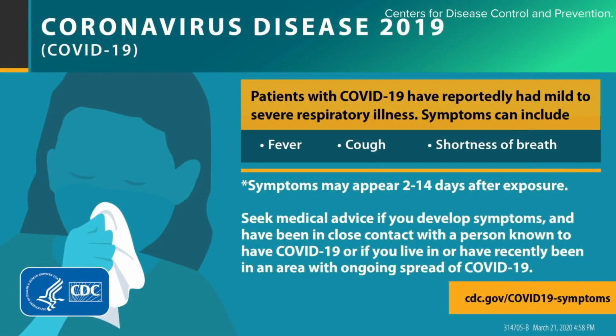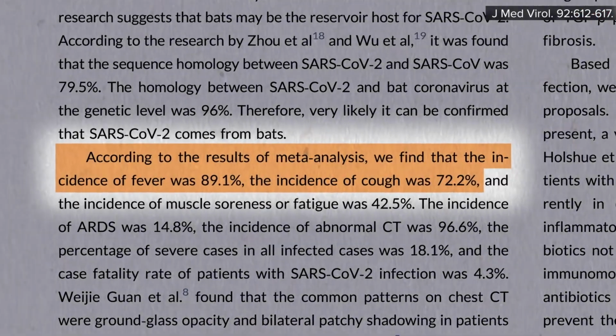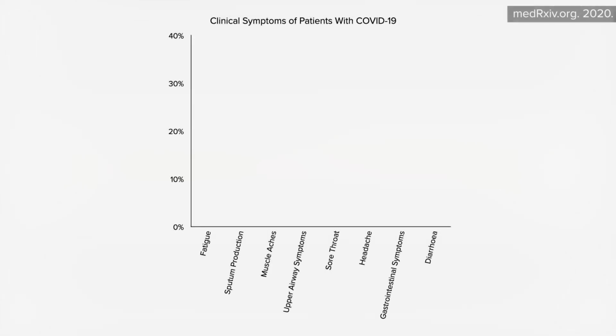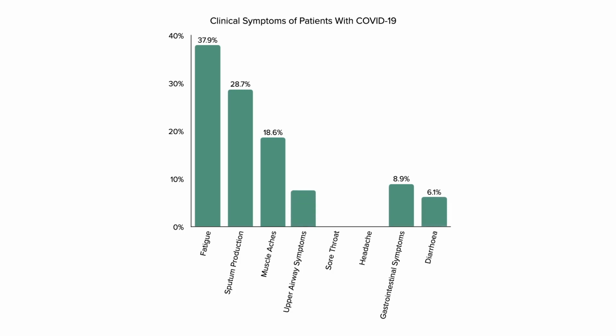The most common symptoms are fever and cough, experienced by about 90% and 70% of patients respectively, based on an analysis of more than 50,000 COVID-19 patients. In terms of less common symptoms, only about 4 in 10 experience fatigue, 3 in 10 cough up phlegm, and 2 in 10 experience muscle aches. Only about 1 in 10 suffer from gastrointestinal symptoms, such as nausea, vomiting, or diarrhea, or common cold-type symptoms like a runny or stuffy nose, headache, or a sore throat.